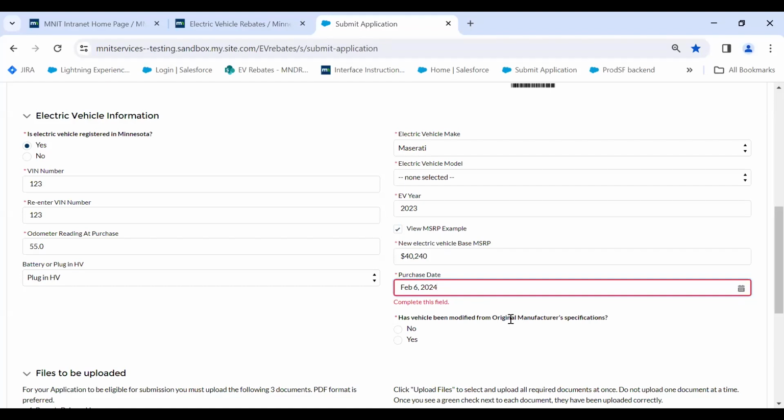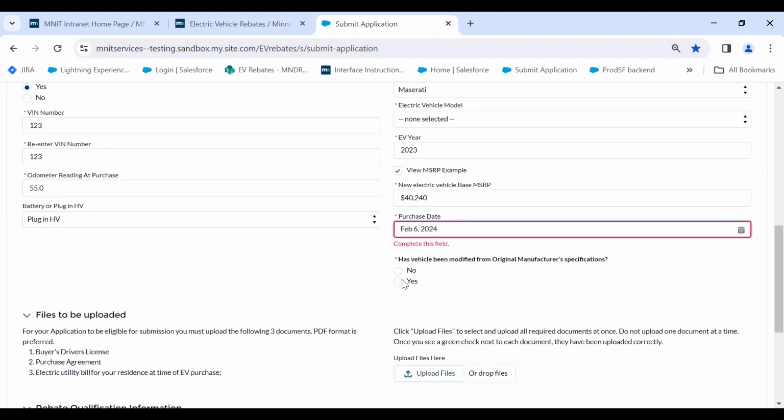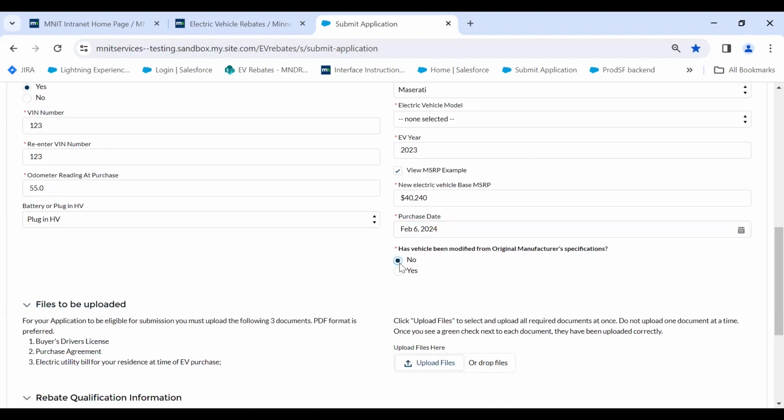Has it been modified from original manufacturer specifications? No. If it has, for some reason, you don't qualify. That's spelled out. You won't qualify for the rebate.